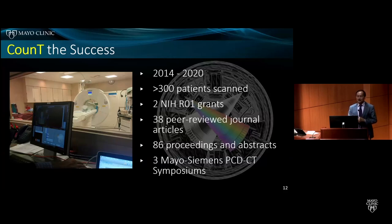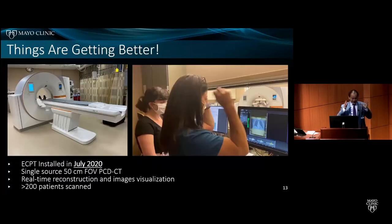But it's a prototype system. There are drawbacks, as is to be expected, right? One of the major things is we don't have real-time reconstruction. So anything we scan, you have to offload the raw data into another computer and run an offline reconstruction. You wait a few hours until you see an image. So when you scan, you actually don't see what you scanned. That's obviously a drawback.